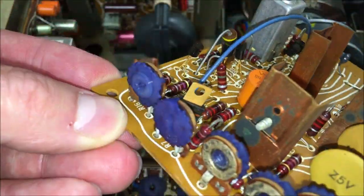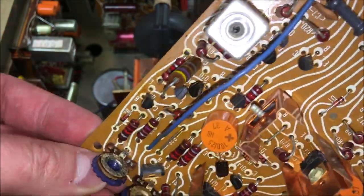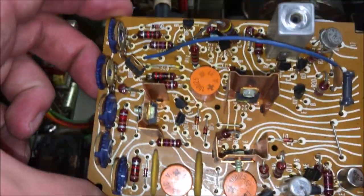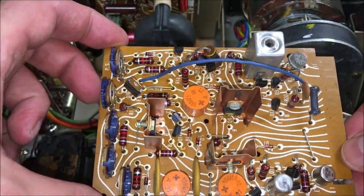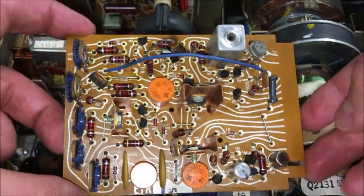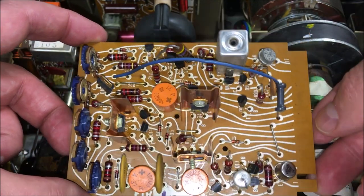Nice big electronics there on that board, and probably off-the-shelf components, very much like the RCA Selectavision video disc player, which had a lot of what they called off-the-shelf components. You could get these at any local electronics store to repair it. That doesn't mean that all of these circuits are off-the-shelf, but they certainly do look like it.